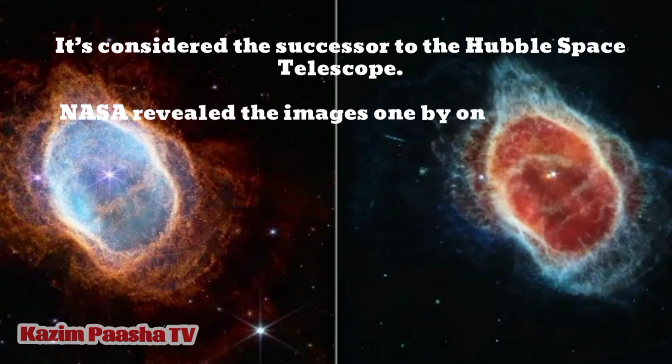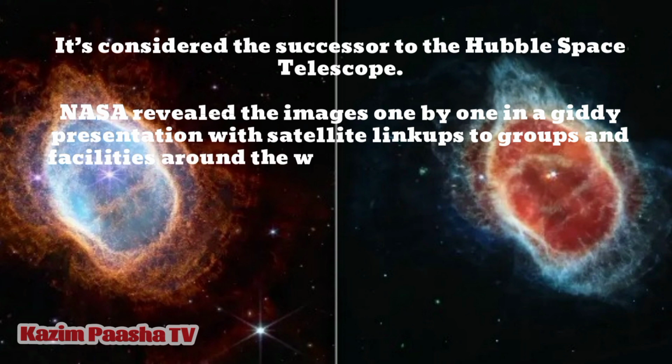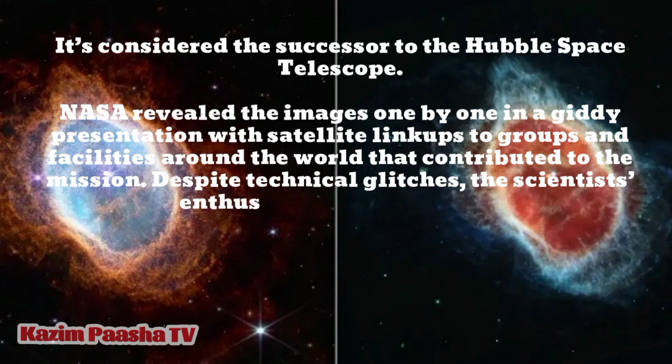NASA revealed the images one by one in a Getty presentation with satellite link-ups to groups and facilities around the world that contributed to the mission. Despite technical glitches, the scientists' enthusiasm was infectious.